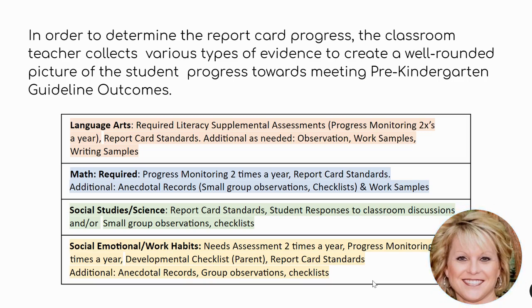In order to determine the report card progress, the classroom teacher will collect various types of evidence to create a well-rounded picture of the student's progress towards meeting their pre-K guideline outcomes. This is in language arts and in math, social studies, and social and emotional, and work habits.